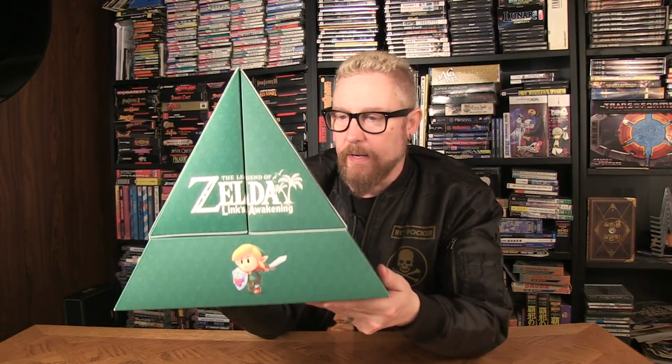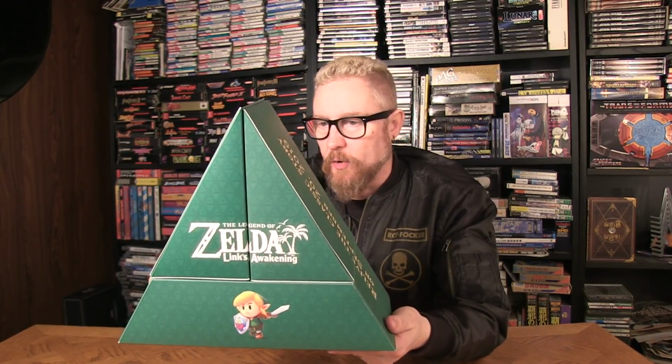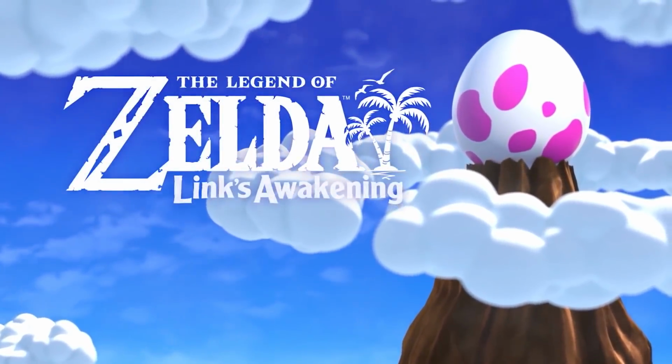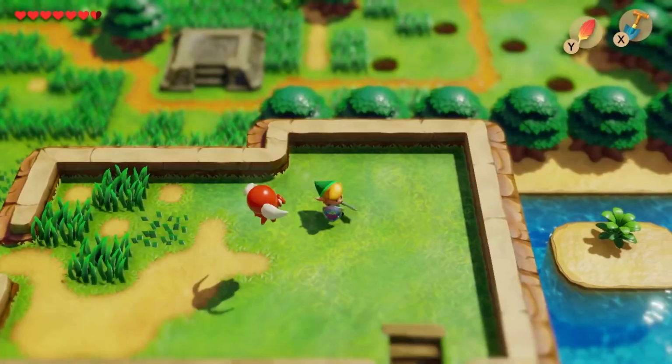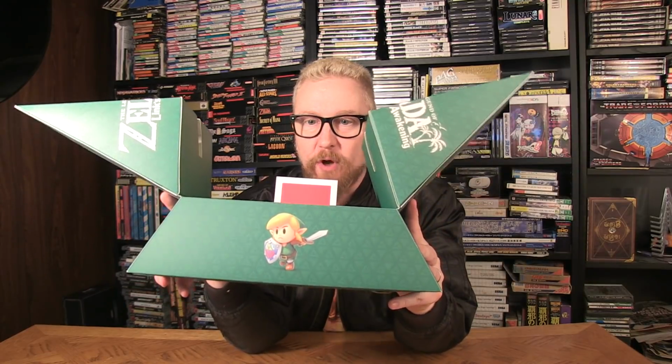And this is a fascinating one. This came unexpectedly one day from Nintendo. It's for The Legend of Zelda: Link's Awakening, a game that I absolutely adore. This showed up, and what happened is, you opened it up, and the game was in there, and it would play a song. The opening theme song of the game. And that no longer plays, unfortunately. I don't want to open it up or anything like that.